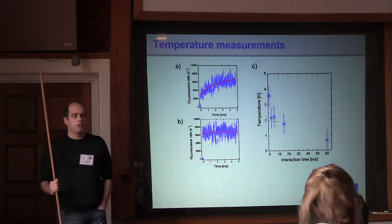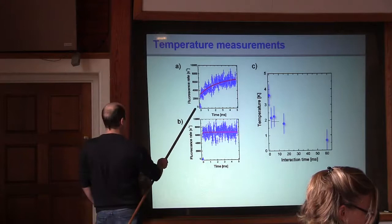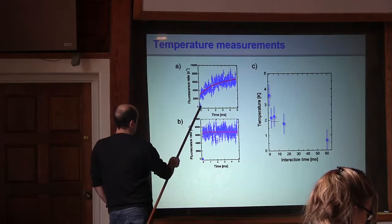Why is... I was noticing, like, down by 0.00, it looks like there's a jump on both. Here. Yeah, so this is basically when the laser is being turned on. Okay. Yeah, so this is just the background noise on the photon.